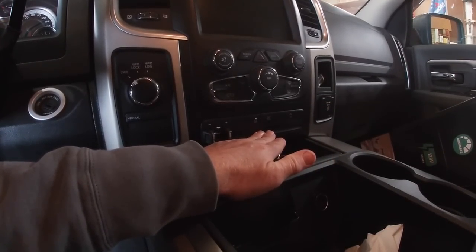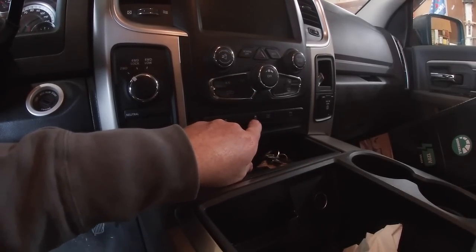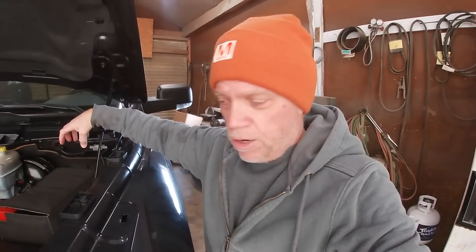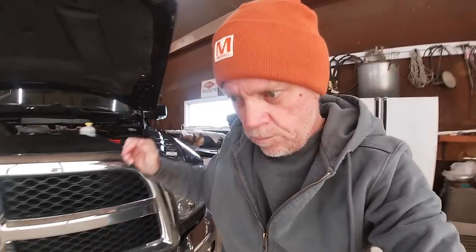I found the part number to order from RAM to replace this. It'll still have these buttons on the top, but then the 5 auxiliary switches on the bottom. That's the easy part. The part I haven't quite figured out is the power distribution box that goes up here, where you can hook all of your auxiliaries to.